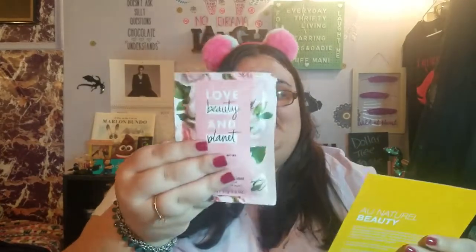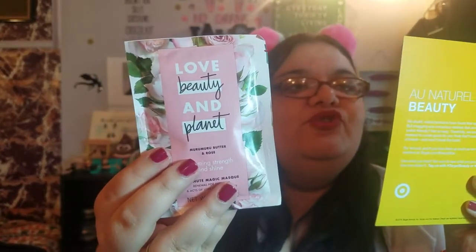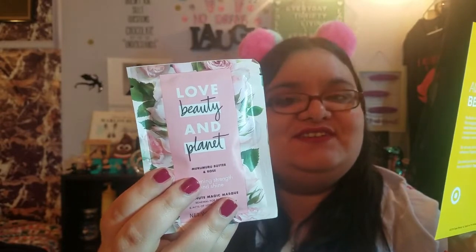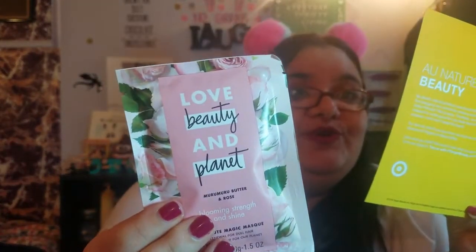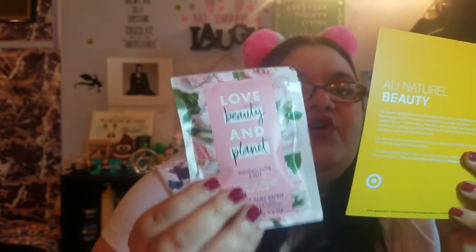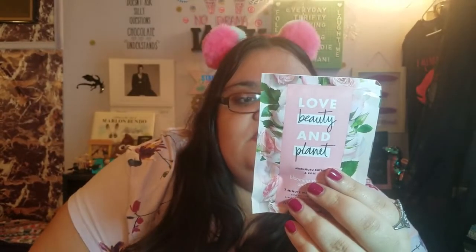Next on the card is the Love Beauty and Planet Murumuru Butter Mask Sachet. Brazilian Murumuru and ethically sourced rose deliver a deep treatment that helps visibly recharge color-treated hair with a boost of vibrancy and shine. The tip is to keep your mask concentrated on the ends of your hair, which need the most nourishment. It says yes to organic coconut oil, yes vegan, yes plant-based detanglers, yes not tested on animals, no silicones, no parabens, no dyes, no guilt. Oh, if it's no guilt, then forget it.